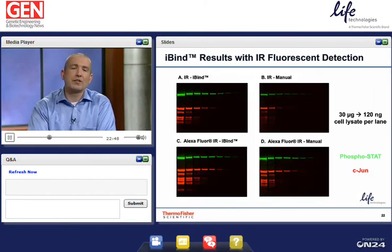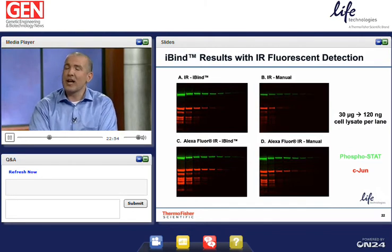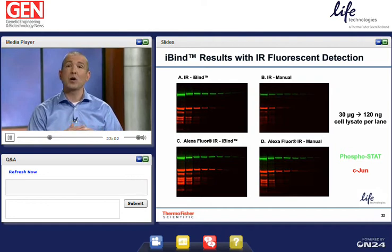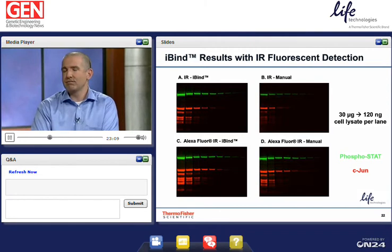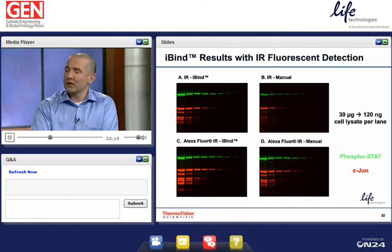Now, furthermore, and what Thomas will talk about in just a minute, is he's using fluorescence detection. In fact, a lot of people are now moving to multiplexed infrared fluorescence detection because you can do band normalization. You can look at your target of interest, as well as that housekeeping gene. And so what we're showing here in these blots is phospho-STAT, again, another phosphoprotein, as well as c-Jun on two different channels using a competitor's infrared fluorescent antibody on iBind or manual.